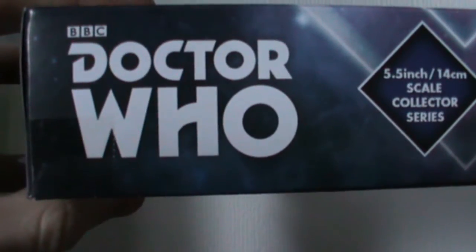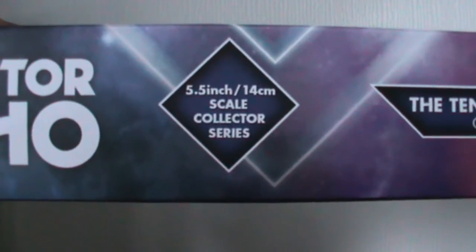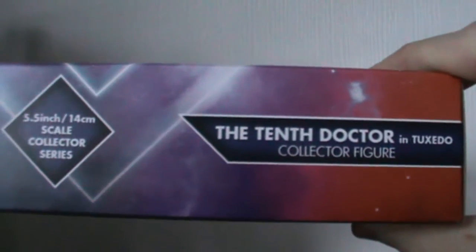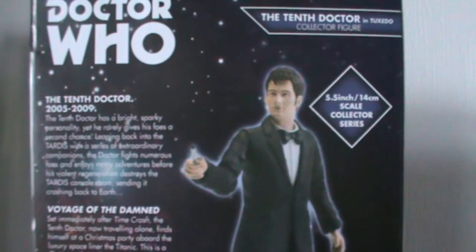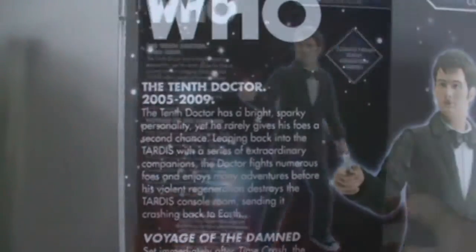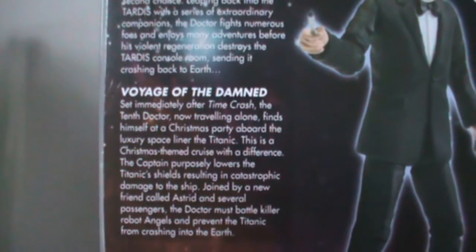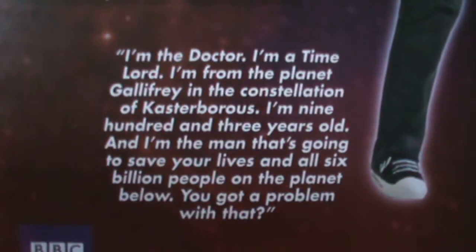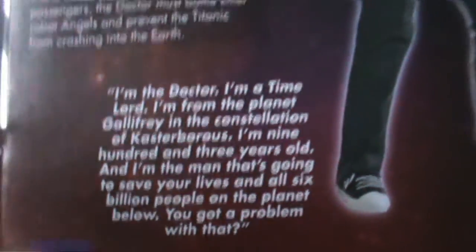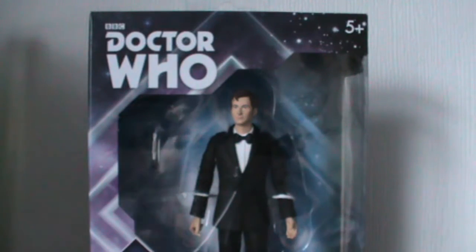On the side we also have the Doctor Who logo, 5.5 inch / 14 centimeter scale collector series, and the 10th Doctor in Tuxedo collector figure again. And on the back we again have the Doctor Who logo, 10th Doctor in Tuxedo, 5.5 inch. We also have an image of the actual figure, a short bio on the 10th Doctor, and we also have a bio on Voyage of the Damned. We also have there his famous quote from the episode. So that's pretty much all there is to the packaging, so now we shall get him out of his prison.